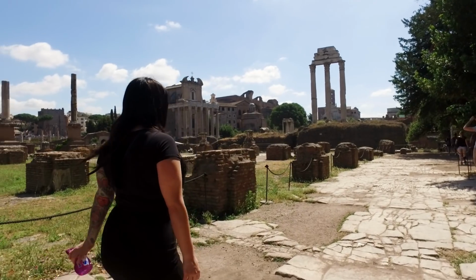We'll be giving you all the essential information that you need to travel better, covering money, language, transport, and even tips on what to do when you're here. But first, here's a bit about the Eternal City.